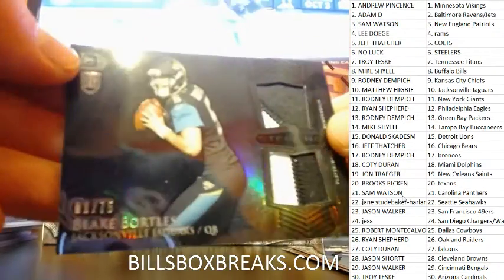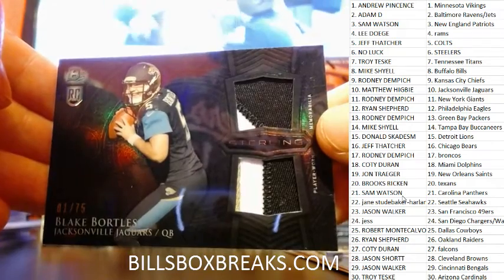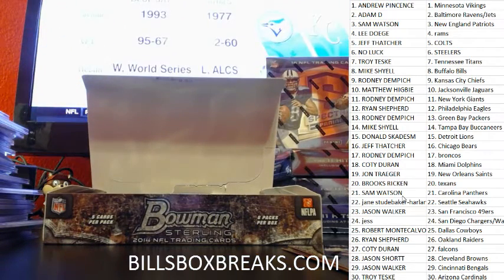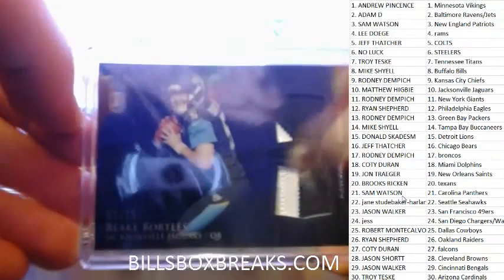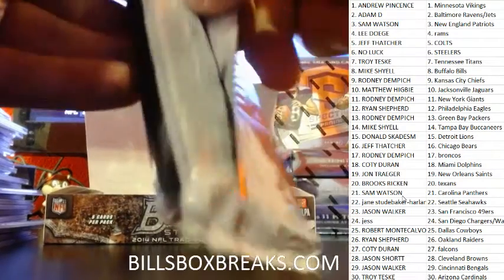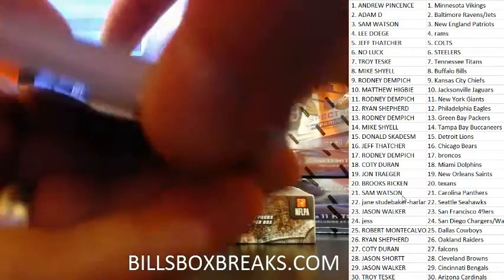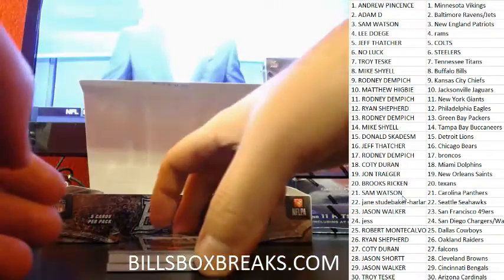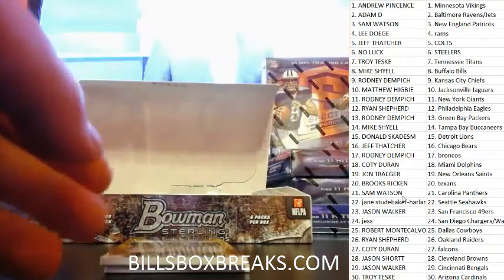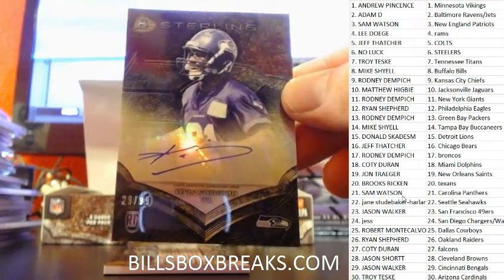Ooh, a nice Blake Bortles, 1 out of 75, eBay 101. I love the black refractors with the black patches. Nice looking card for the Jags. Three color. Yeah, we got Exum. Gilbert. Greg Robinson. Next hit going to another numbered one. For the Seahawks, Kevin Norwood on 99.